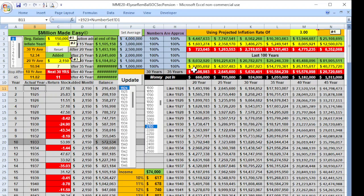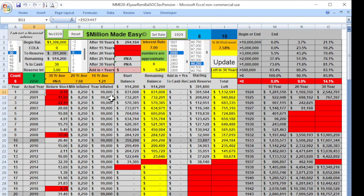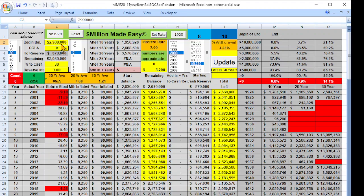We did it after 20 years. What if we take the median? I'm going to put 2.9 million in here. That's going to totally change the picture. Again, that's the median amount, 2.9 million. And all of a sudden, if you look at this, you're way below the 4% rule. If I update this, you're not going to have any issues at all.